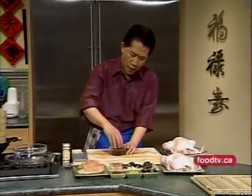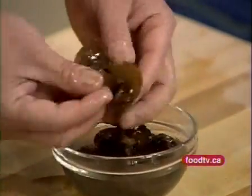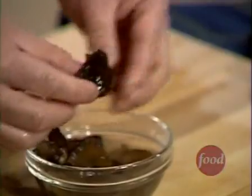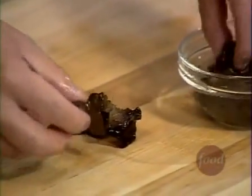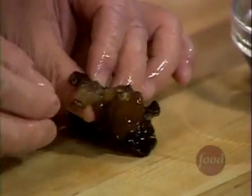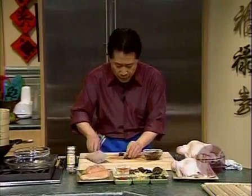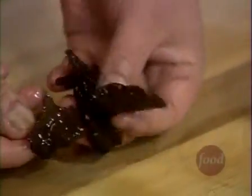I just soaked some cloud ear in some warm water. Now they're nice and soft, okay? But before you use them, you've got to remove the stem. So I'm going to take it over here and remove the stem. This is a little piece of stem here, and there's also a little piece of stem here. You see the stem right here? We remove the stem, okay? We don't need this. And there's another little stem here. We remove the stem. This way it's nice and soft right here, okay?